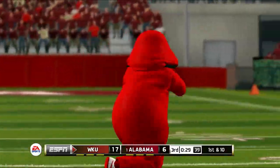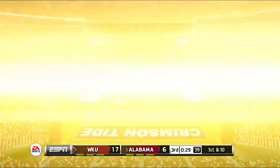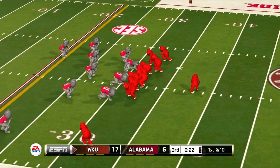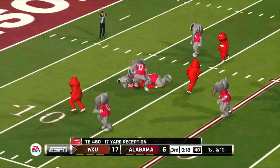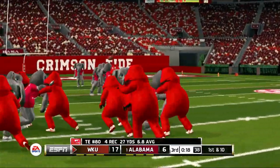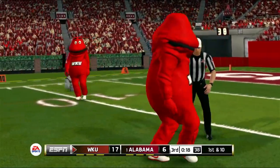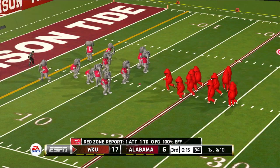Oh, come on, man! And this is the eighth play of the drive. Tight end left. Oh, dang, punt. Hey, watch number five. Watch number five. Over the middle, got his tight end, and down he goes around the 14-yard line. Number 32 brings him down at the 14-yard line. First down. It's first and 10. Ball on the 14.